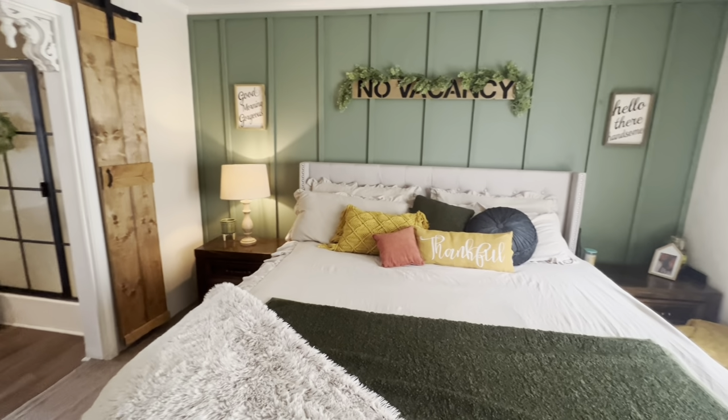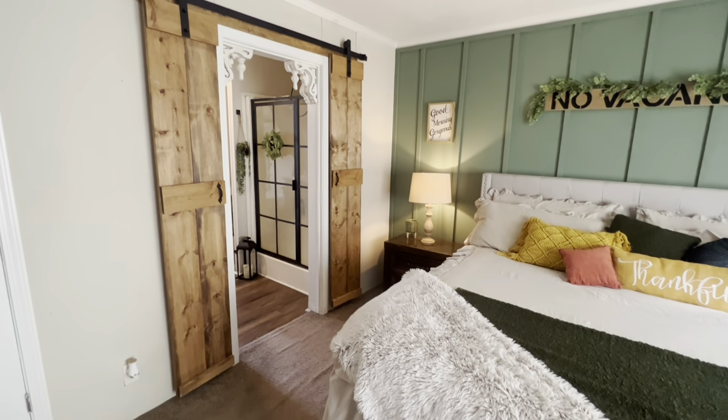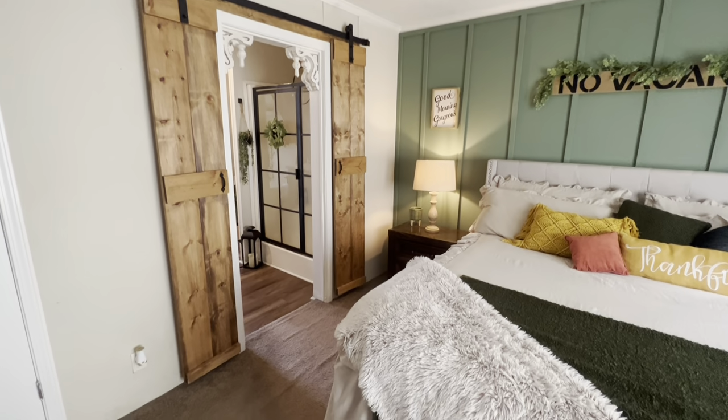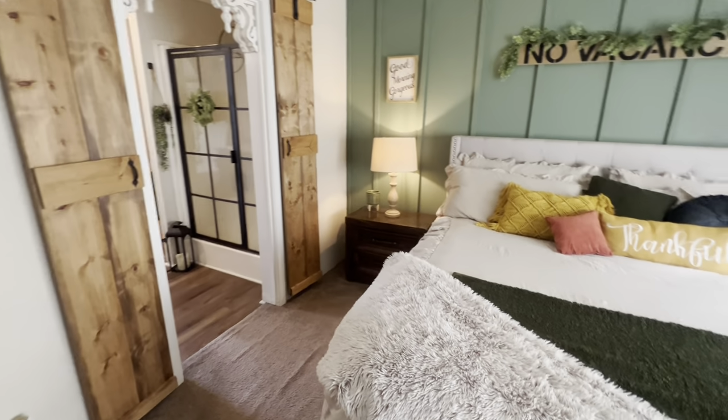We are also eventually going to go throughout the house and do all matching floors. I don't like the carpet in the bedroom, but like I said, I wanted to wait till I picked out something that I liked and just do the whole house. So that'll be in a future video.